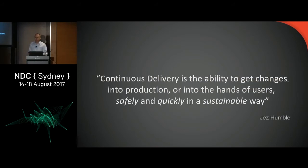First, a definition. Continuous delivery is the ability to get changes into production or into the hands of users safely, quickly, in a sustainable way. For us, continuous delivery meant that we wanted to be able to commit our code and get it into production to get value from it, to get feedback as quickly as possible.